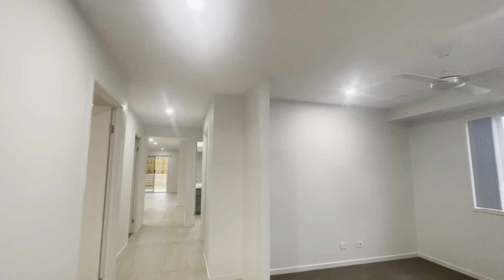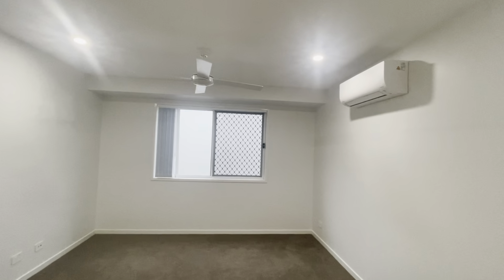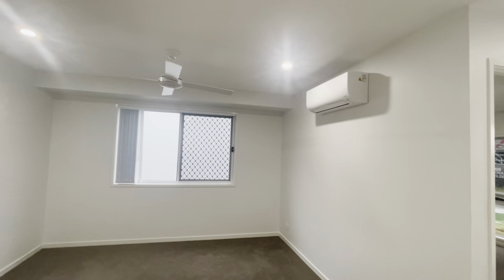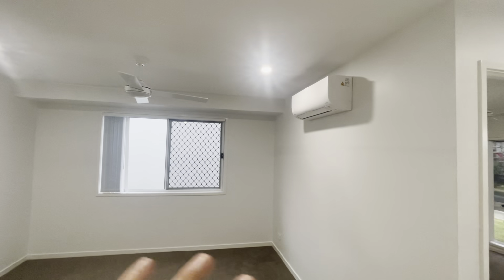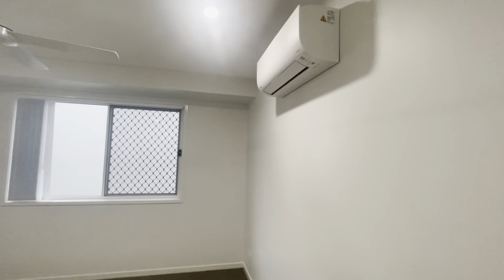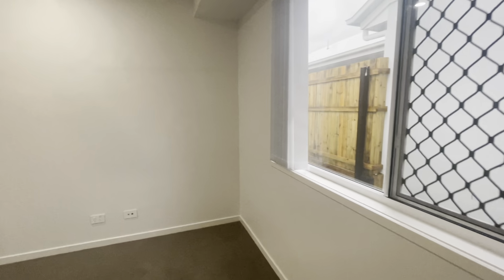Coming down, this is your separate media room. If you have kids, maybe it's a kids' playroom, or if you work from home, home office. So this area does have ceiling fan as well as split system AC, security fly screen, those blinds. You've got power point on this far wall on the right, and then across here you've got the power points and then the TV connection, internet connection.